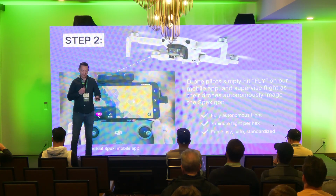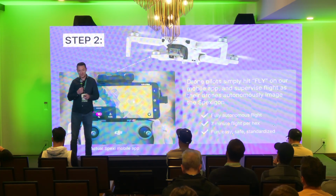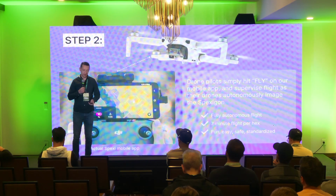So in the future, maybe when beyond-visual-line-of-sight regulations change, maybe they'll have drones in a box at their homes. But right now, the drone regulation requires them to actually be watching their drone as they fly.